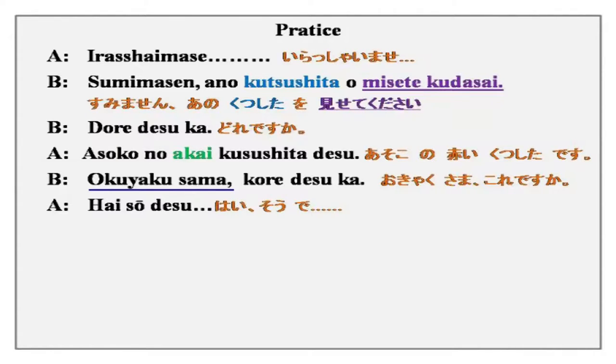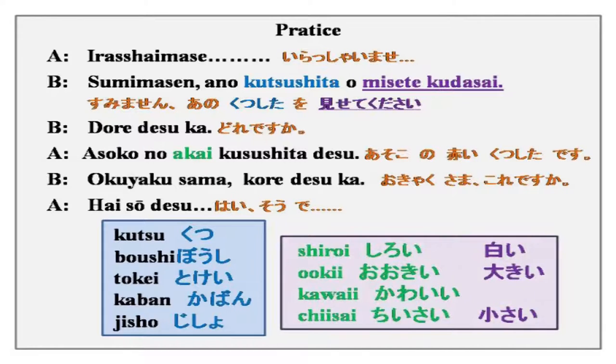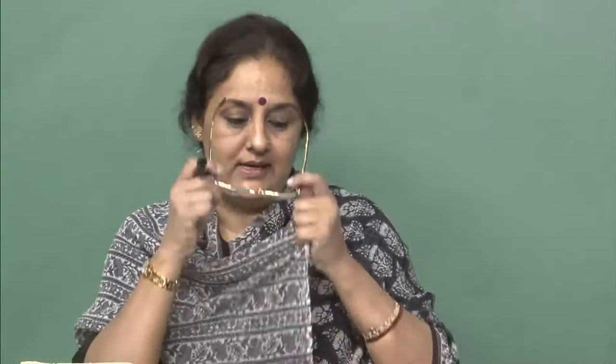Okyakusama. It could have been san also over here. Sama is honorific, meaning exactly the same. Okyakusama means guest or customer. Instead of kutsu shita, you can use kutsu, boshi, tokei, kaban, jisho, any of these. And instead of akai, you can use shiroi, oki, kawai, chisai, and misete kudasai. Please show it to me. It's a request to show something to you. So, when you say tabete kudasai, mite kudasai, atte kudasai, itte kudasai, suwatte kudasai, nonde kudasai, matte kudasai, it means that you are requesting the person to do something for you. That's what the verb is saying. Please do this for me. That's what te kudasai means.